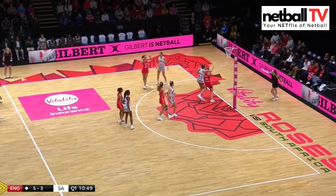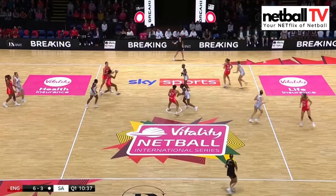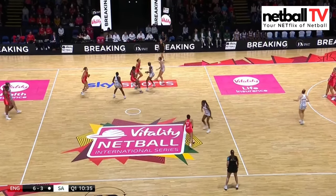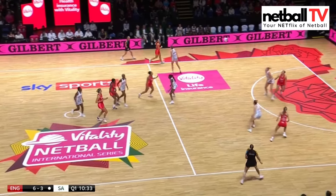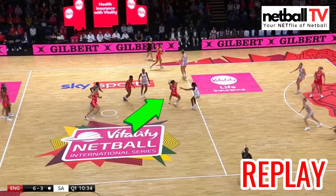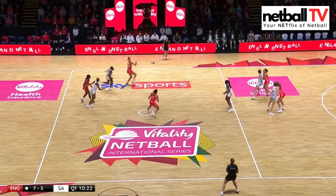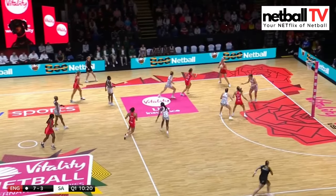It's 5-3 here, straight into Cardwell. And unfortunately, South Africa lose that centre pass for a break-in. So England have another advantage. Oh, that was an excellent ball. Right over the top. She passed it before she'd even caught it, straight into Cardwell. So England are now 4 goals in front in their centre pass.